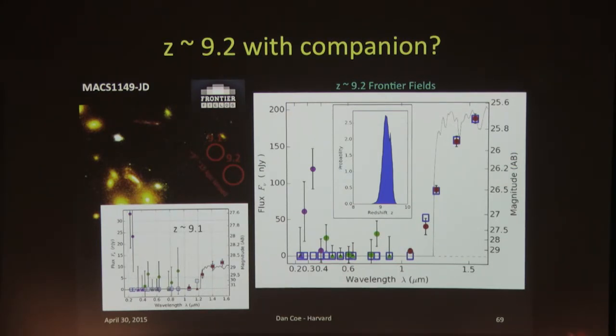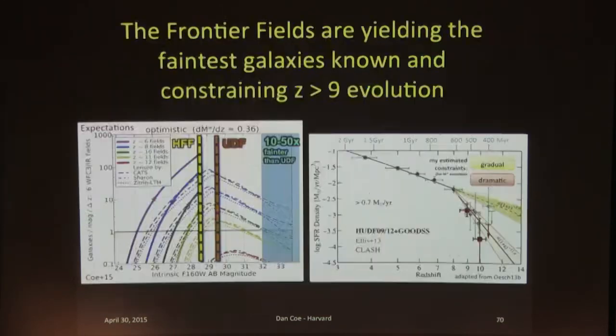So there are 3 so far in the Frontier Fields, galaxies of redshifts greater than 9 that we know of. Nowhere near the 70 yet that we expect. And just to summarize, I think the Frontier Fields are certainly finding galaxies fainter than have been observed in the Ultra Deep Field.